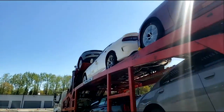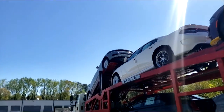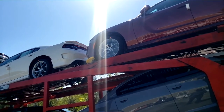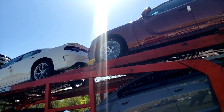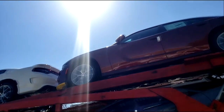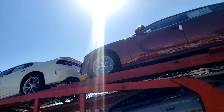I really wouldn't own one of these. Really? Have you ever seen what the door panels do over a little bit of time? On these Chargers especially? No. They start pulling away from the doors. Wow. You know, because I haul brand new, I haul auction, I haul repos. And all that. You see what cars look like after.